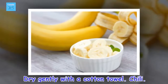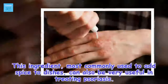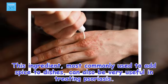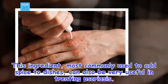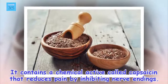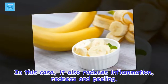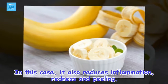Chili. This ingredient, most commonly used to add spice to dishes, can also be very useful in treating psoriasis. It contains a chemical active called capsaicin that reduces pain by inhibiting nerve endings. In this case, it also reduces inflammation, redness and peeling.